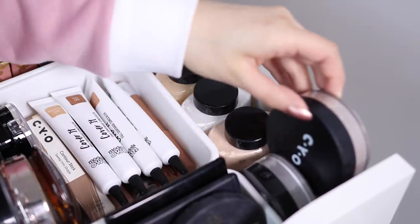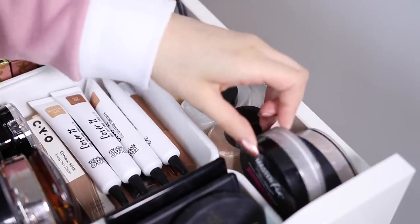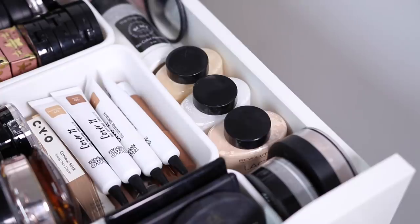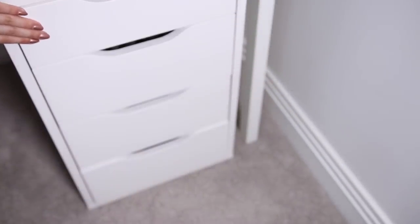And then I've also got a CYO loose powder and a Maybelline Master Fix loose powder that you can't see because it's out of focus. Cool. How do people film these really well? I don't know how they do it. It's really hard. And there we go. We are finished with you.